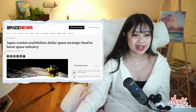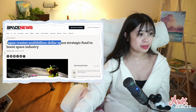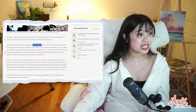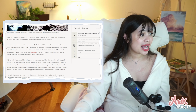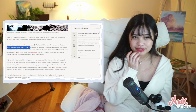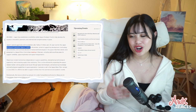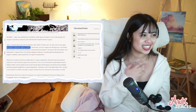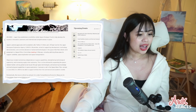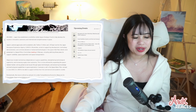And I read a different article actually, and I didn't know if it was related or not, but I found out that it is. It says Japan creates multi-billion-dollar space strategic fund to boost space industry. So Japan's cabinet just approved $6.7 billion to fund the Japan Aerospace Exploration Agency, JAXA, which is really interesting because I worked with a lot of JAXA staff when I was working with my previous Japanese company. They're so cool when you hear about the projects that they work on, and when they went to Mars. They're trying to encourage more space research and projects without mostly government funding, I believe.